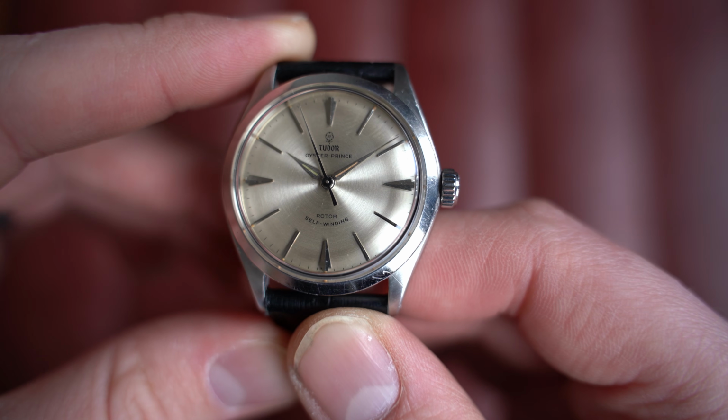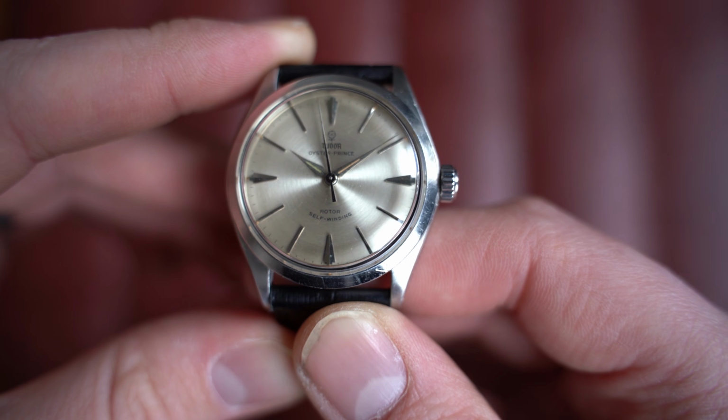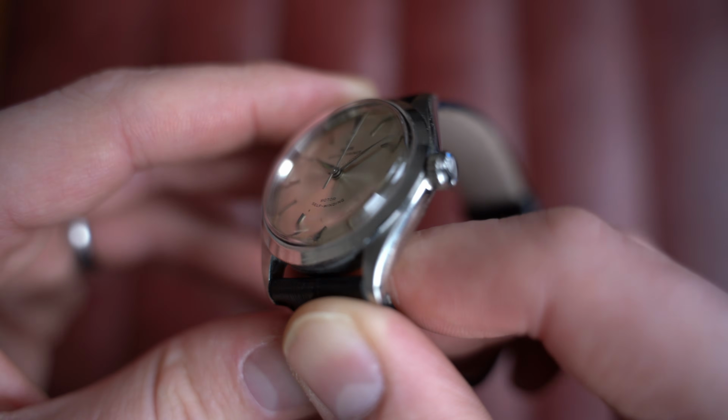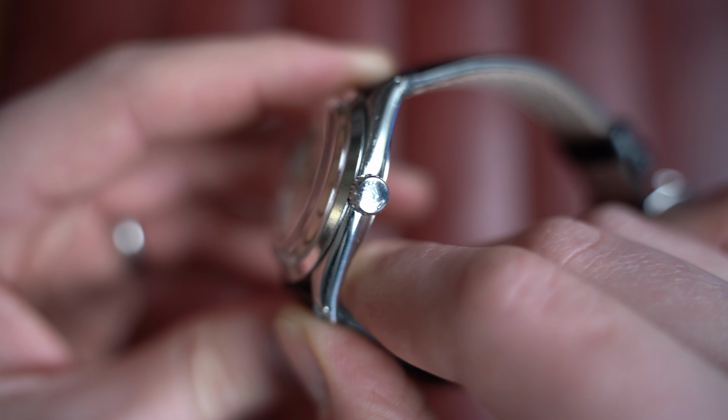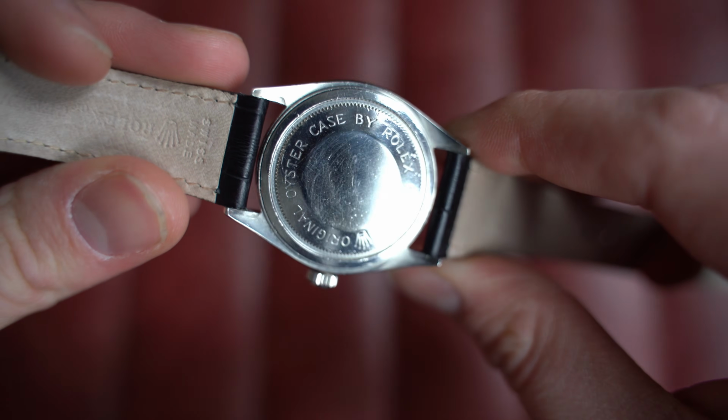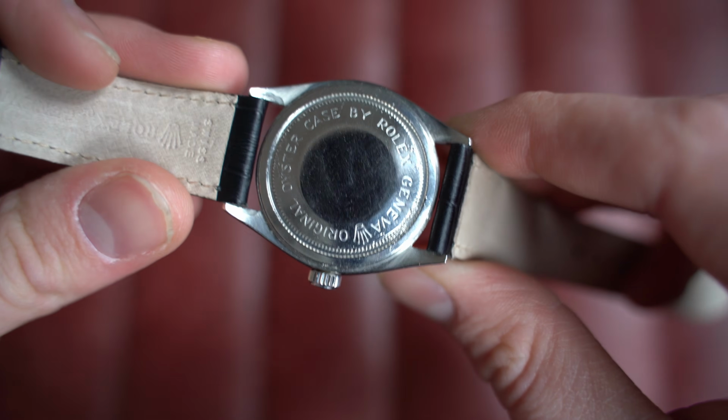So this is a reference 7965 from circa 1963. Really, really nice spun silver dial with the classic Oyster case and the Rolex crown at 3 o'clock. As you flip it around, you're presented with a Rolex signed case back. As you can see, Oyster case by Rolex, proudly stated.